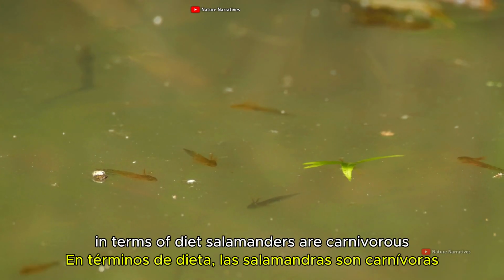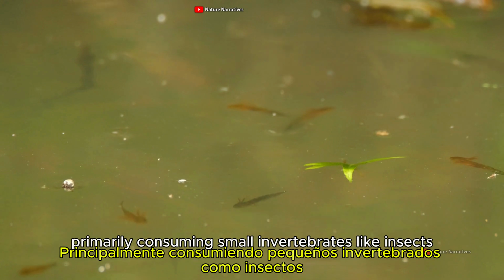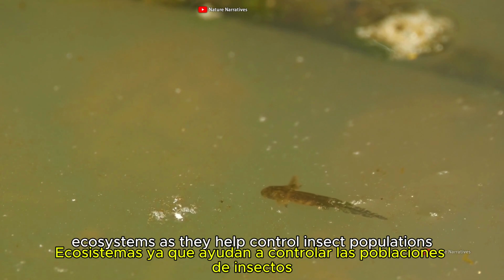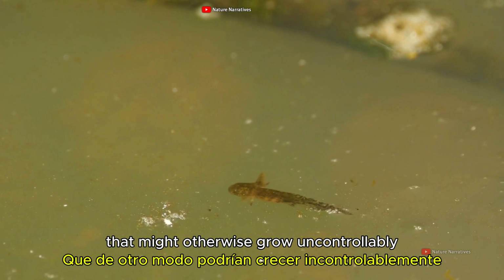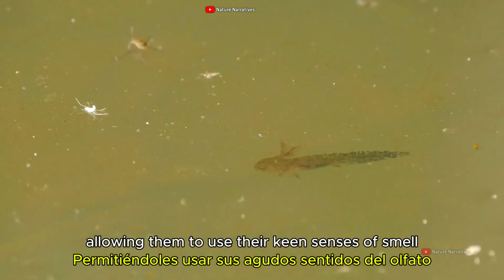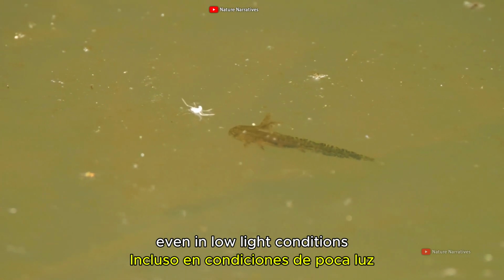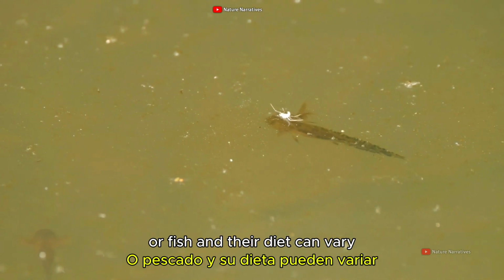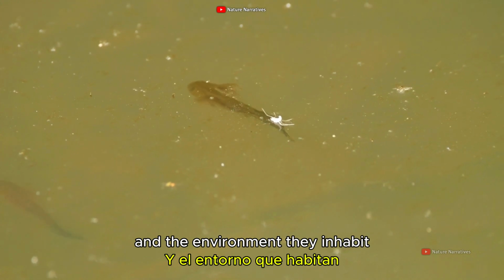In terms of diet, salamanders are carnivorous, primarily consuming small invertebrates like insects, worms, and spiders. This diet makes them an essential part of many ecosystems, as they help control insect populations that might otherwise grow uncontrollably. Their nocturnal hunting habits are suited to their environments, allowing them to use their keen senses of smell and sight to detect prey even in low-light conditions. Larger species of salamanders occasionally prey on smaller amphibians or fish, and their diet can vary based on both the specific species and the environment they inhabit.